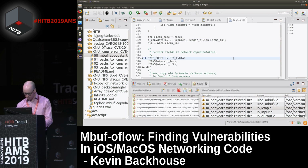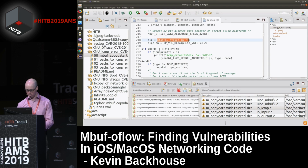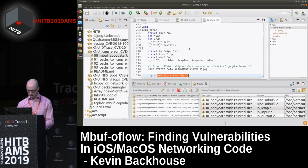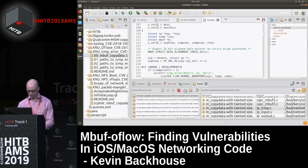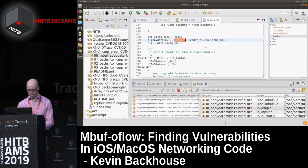So a few results. Not all of them turned out to be interesting, but this one. If I just show you the path here, it thinks that the data comes from there. So this is all within a function called icmp_error. And you see it's got this argument here, which is an mbuf. And then it reads some stuff out of that mbuf. And then it does a bit of arithmetic on it, does a min operation on it, and then it sticks it into m_copydata.